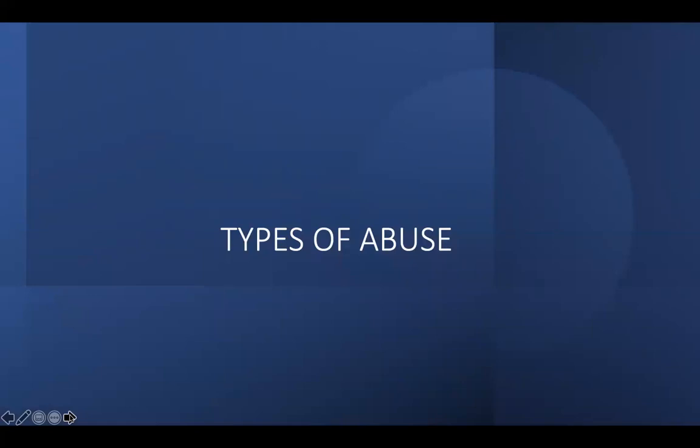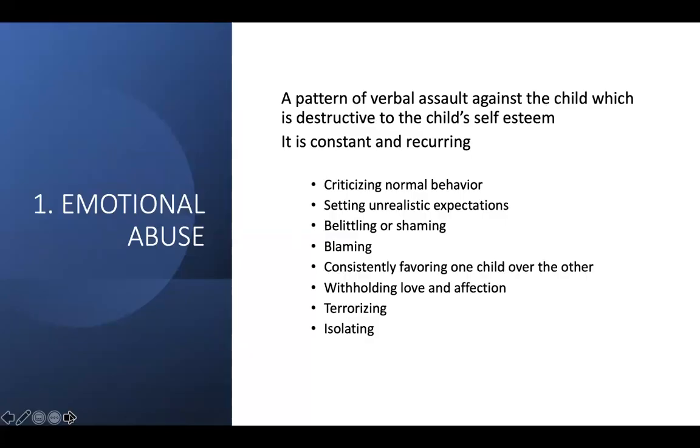Let us discuss the types of abuses. What is emotional abuse? Emotional abuse is a pattern of verbal assault against the child which is destructive to the child's self-esteem. Emotional abuse is constant and recurring.